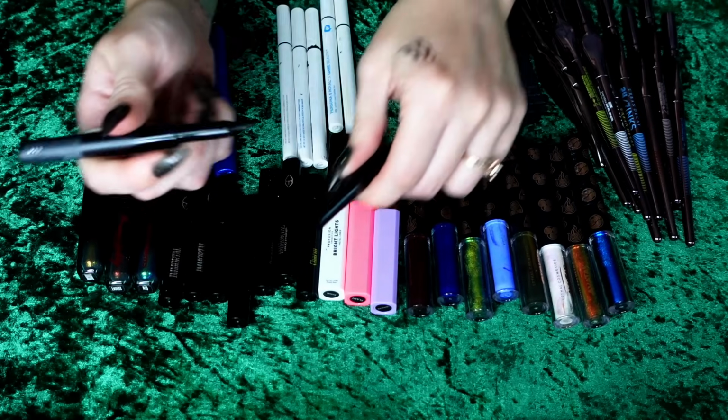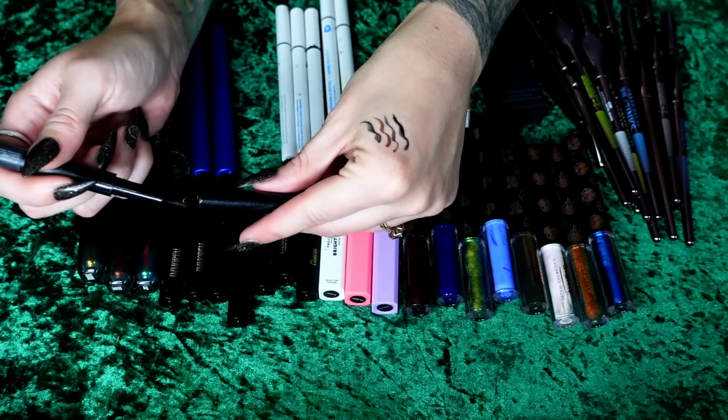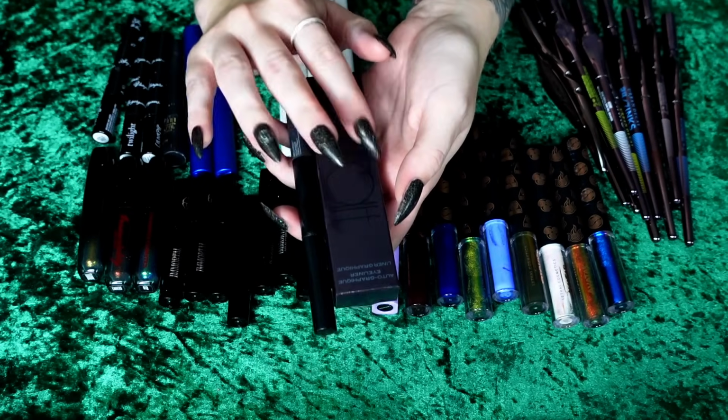Oh, I also love this Surratt one. The Surratt one is so nice. So beautiful and black and lovely. I also actually have another unopened one, so I will keep both of these.